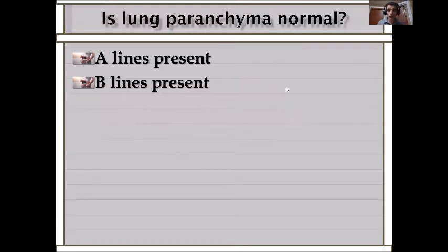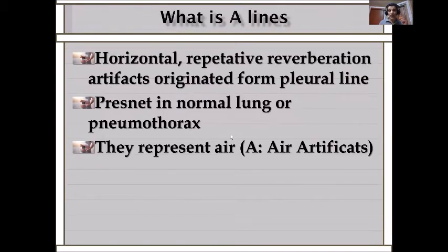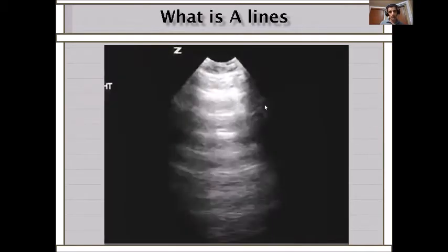So before we know what is normal, we need to know something called A lines and B lines. What are A lines? A lines are horizontal repetitive reverberation artifacts originating from the pleural line. Remember, when we saw the picture, we saw line, line, line, and there are two alveoli in between. The A line represents air, and these lines are horizontal. And remember, these lines are artifact. It's not pathology. So A means air artifact. Okay. Now we will see them. Do you guys see this movie?